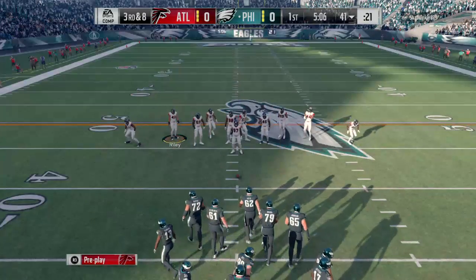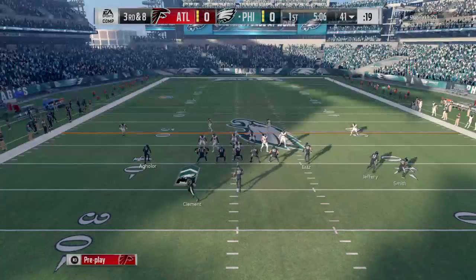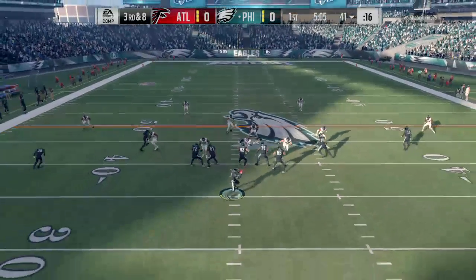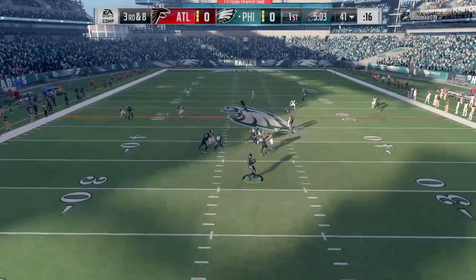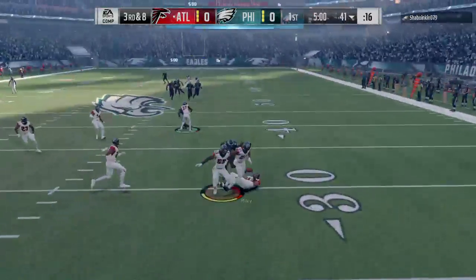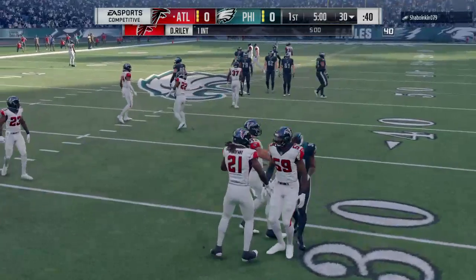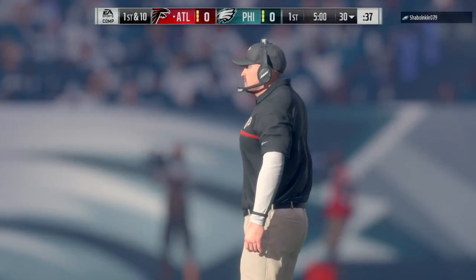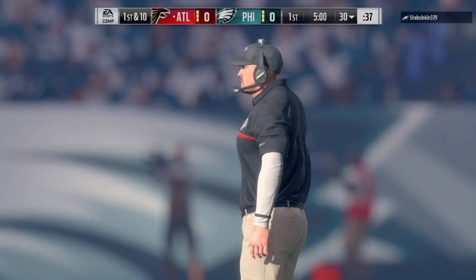Third down here for the offense after the incomplete pass. From the gun, it's Wentz. But when this ball's tipped and intercepted, picked off at about the 31, and his guys will take over at the 30-yard line.